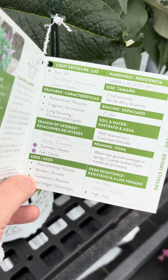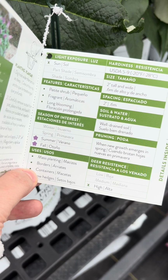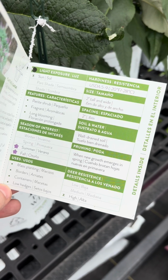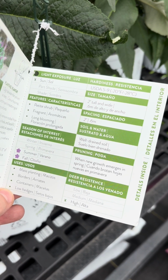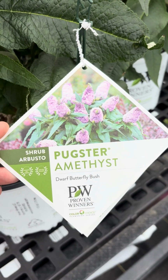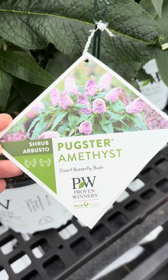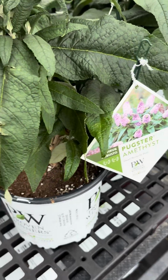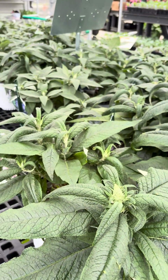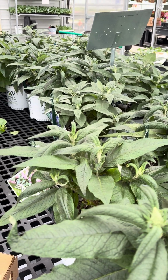Full sun, petite shrub, blooms in the summer and fall. Yeah, that's a really pretty one. 2 feet tall and wide. So that's not too big. That is legitimately a dwarf butterfly bush. That's going to stay nice and compact. I bet that's beautiful, but they've got several of them. Look how pretty they are. They're so healthy.